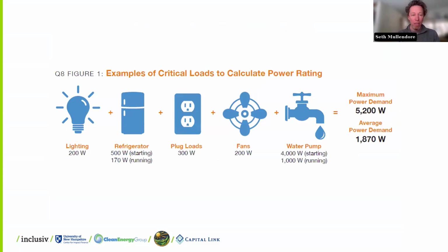Another example of one of the figures and one of the things that we walk through in the guide is a very simple one: how do you find out how much battery storage power rating you're going to need for your system? This talks about critical loads as well, what types of critical loads, what things you might want to have powered during a backup, during a power outage, and how do you determine how much battery power you're going to need in order to run all of them at the same time and over an extended period of time.